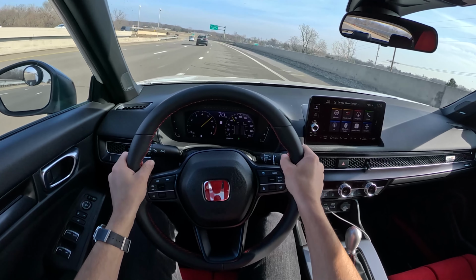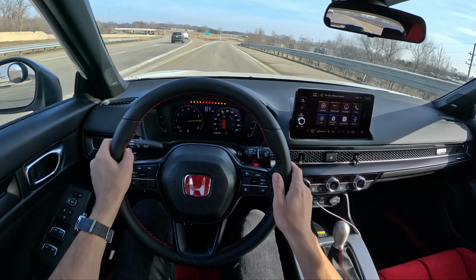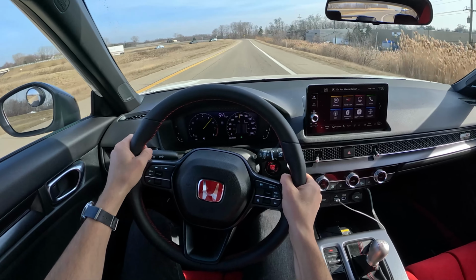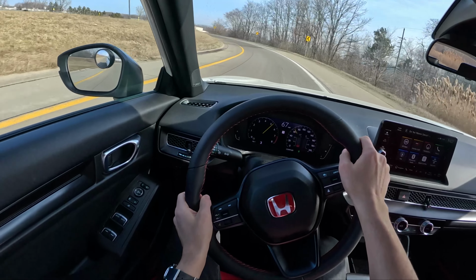Off throttle, high revs. Now I just need an intake. We'll balance out some of that exhaust noise with induction, maybe some turbo sounds.